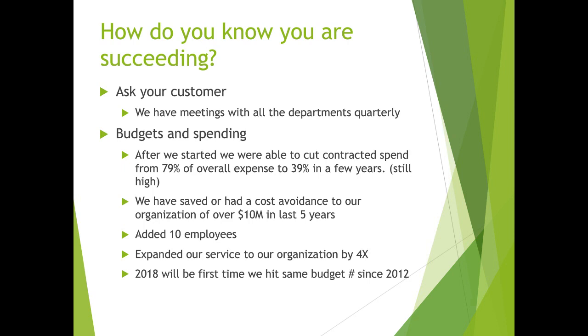We saved over $10 million in the last 5 years of true savings and cost avoidances. And again, as I said, we've added 10 folks. We also expanded our service. We did not do any service outside of the main hospitals. All of those 121 external sites, we didn't do any service out there, and now we handle all of that service, and it's all within us. And 28 will be the first time we hit the same budget since 2012, so that's pretty good.